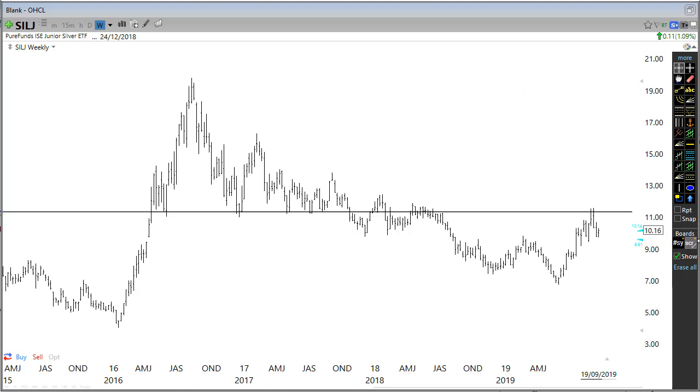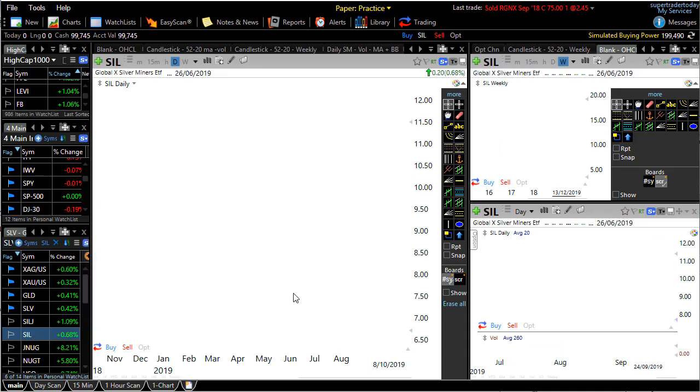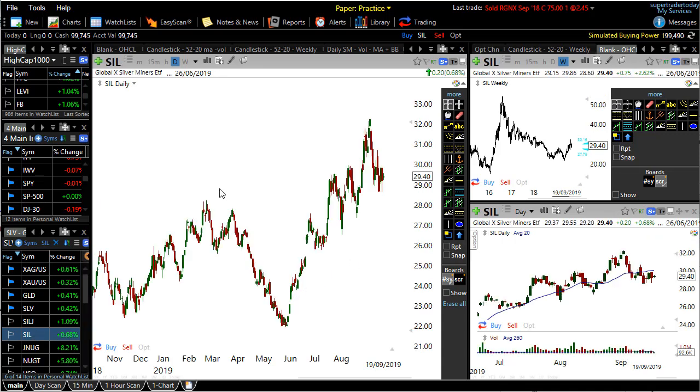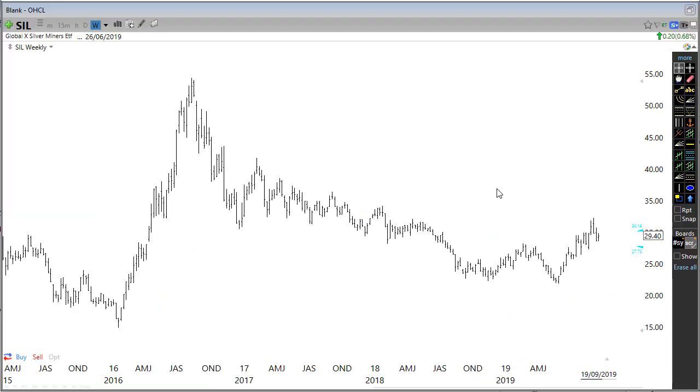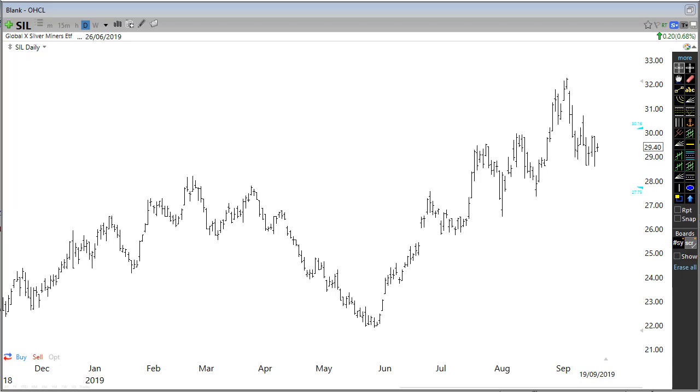So as you can see, that's the SILJ, right? Let's go have a look at the SIL. Was there anything here on the SIL? So this SIL chart right now, was there anything here? Remember, let's go to the weekly chart, okay? Sorry, let's go to the daily chart.